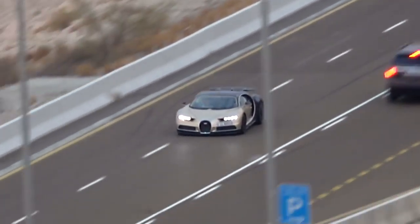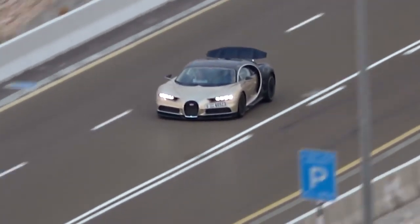Here's a straight bit, see what you think. Right. It's astonishing, really. It's astonishing. That shouldn't be legal. What a piece of kit.